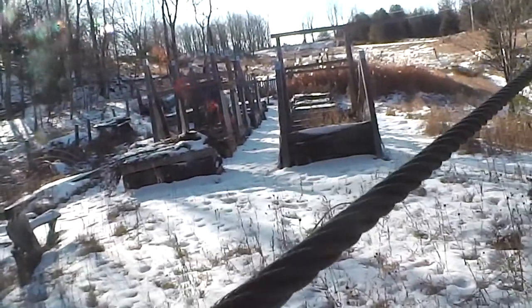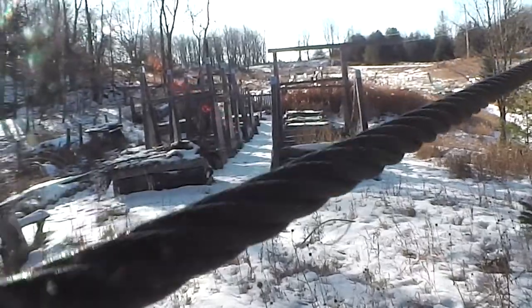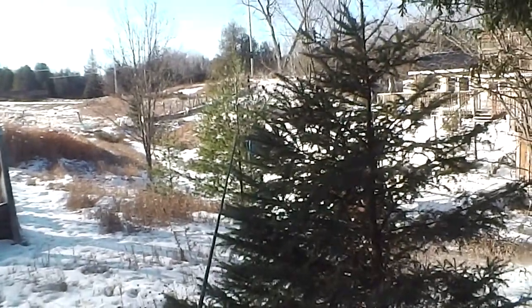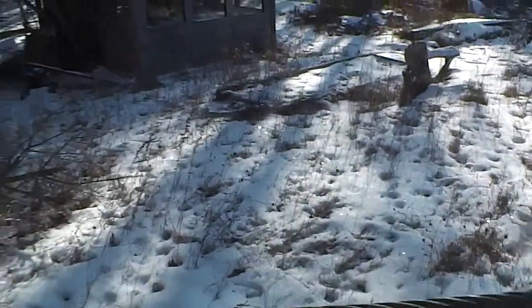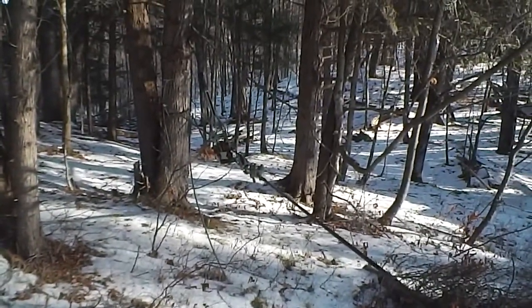Boy, that used to be loud. I can barely hear it. Anyway, so it's going through the tree there anyway. I don't want it up there now, I think. But it's an awesome line. I don't think it's changed at all. It's like aircraft cable, and it's made for this.